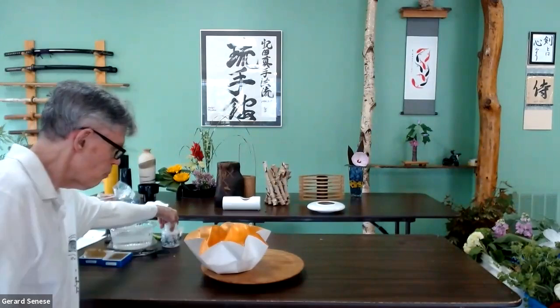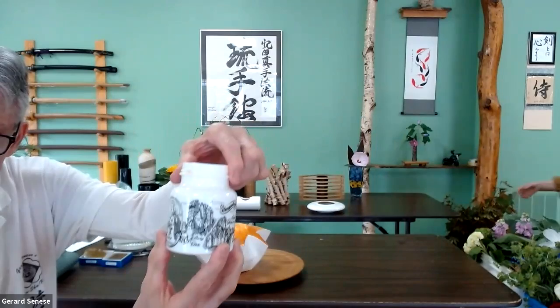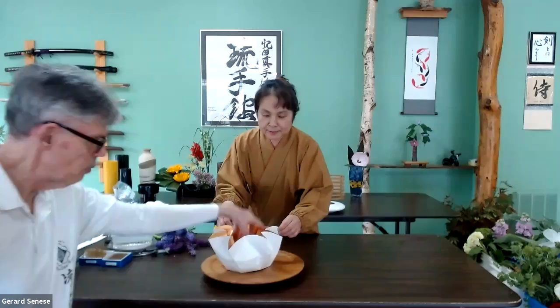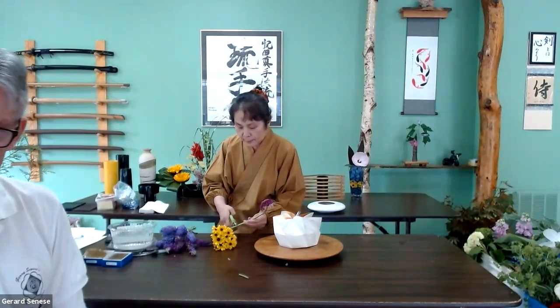Use an old mustard jar, I believe this is, right? So it's just a ceramic jar, and she puts it in there. And then when she makes her arrangement, all you see is the actual paper. So if she was to bring this to an exhibition, the judges would give her points for her creativity of displaying an Ikebana in something that doesn't look like it should be holding water, a cardboard box.